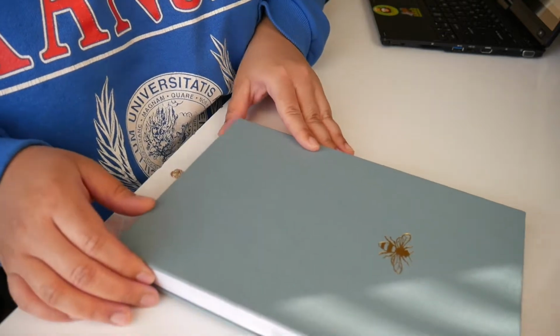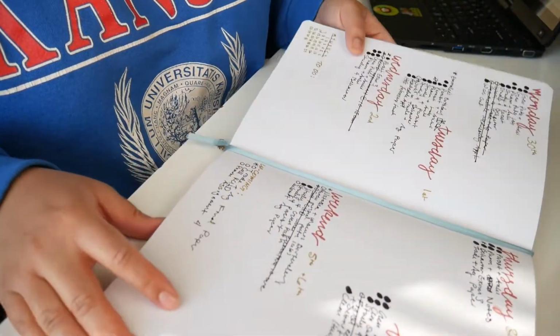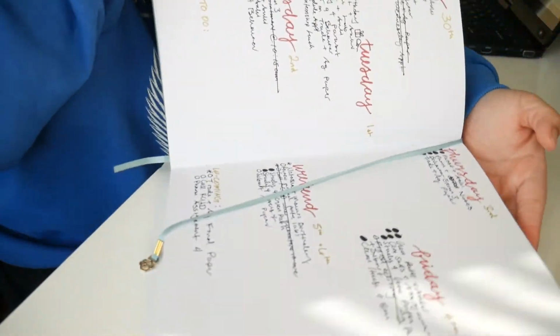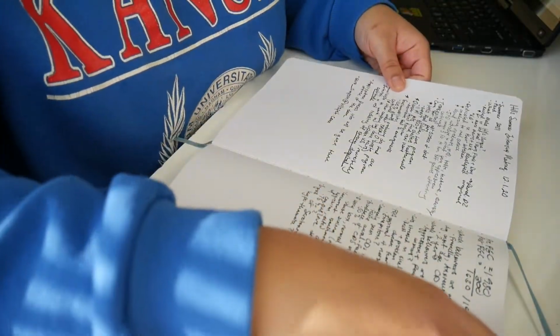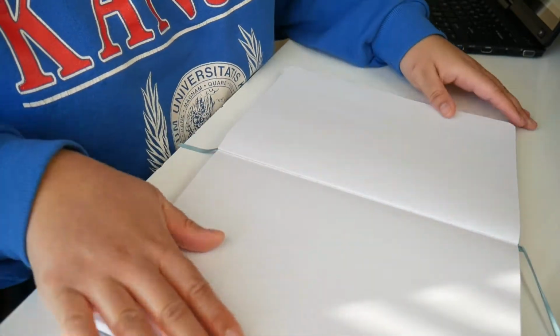All right, so here's my bullet journal. It's from Archer and Olive. And this is kind of what a typical week would look like. I just write the days, and then I'll have a to-do section and a mini calendar. So those are some notes and stuff. And so I'll just flip to a blank section.